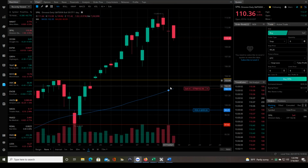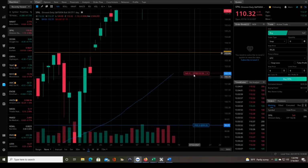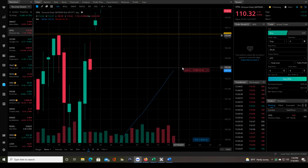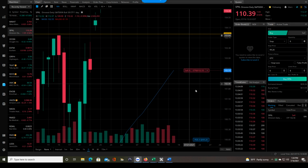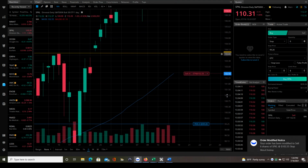As my plan says, I move my stop loss up to the 50 MA every day. It's off by 1 cent. That's just because the price moves throughout the day and things change, but I can fix that right now just by grabbing these bubbles and sliding them. Oops, let me increase the scale here so it makes it a little bit easier. There we go. Now we are sticking to the plan 100%. We have the stop loss at the 50 MA line.